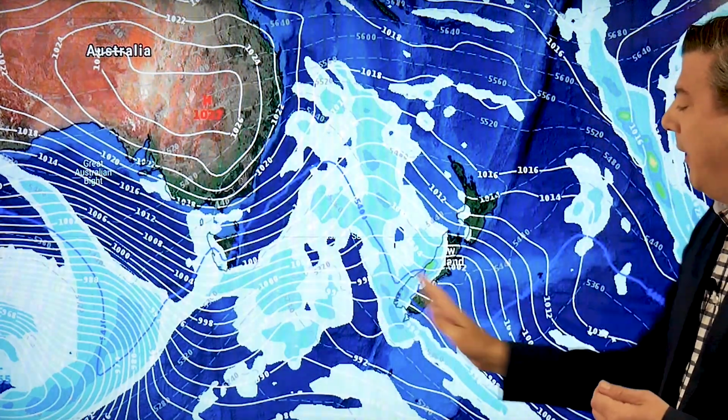It means that any southerlies like the one we're seeing next Wednesday, they get blown away pretty quickly by this westerly flow.